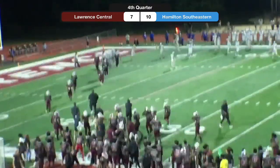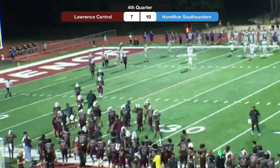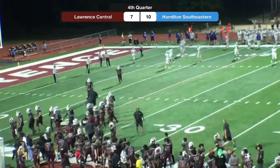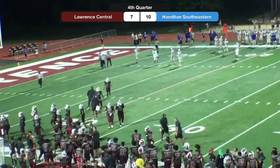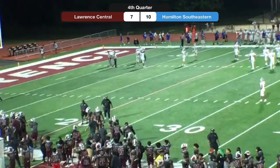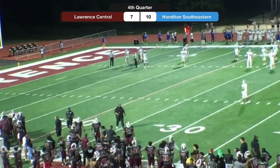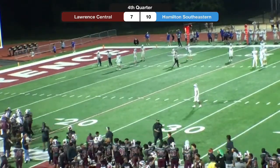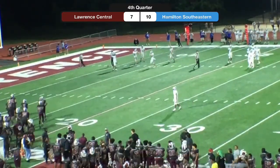I saw fans starting to head back to their seats. I see it. It's kind of like the old, you know, hold on, don't count them out now. That was a gutsy call, I would say. They were going for, I like to call it, the jugular, you know, but they tried. So now momentum has shifted to Lawrence Central. They can tie this game with a field goal.